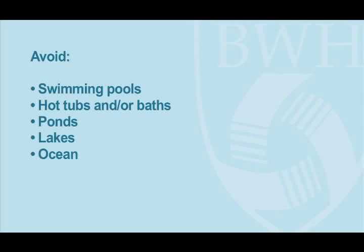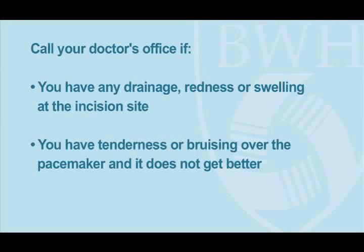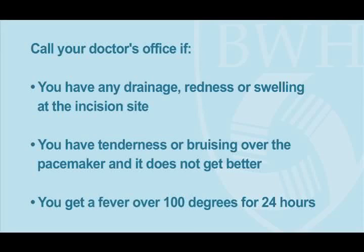When should I call my doctor? Call your doctor's office if you have any drainage, redness, or swelling at the incision site. If you have tenderness or bruising over the pacemaker and it does not get better, or if you get a fever over 100 degrees for 24 hours.